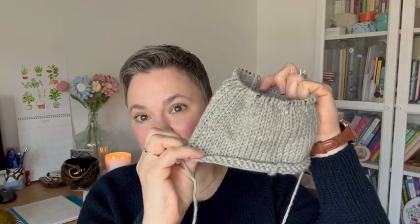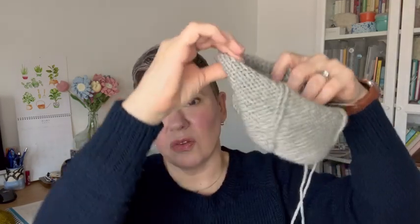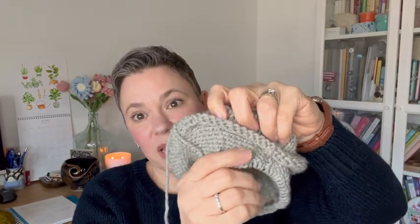Now this is inside out right now. It's going to be flipped this way. So this is what the basket will look like. And then you can fold over the top like this for a cute little edge. This is a pattern from a book, which I don't often knit from the books in my library anymore, but I have them and I love them.